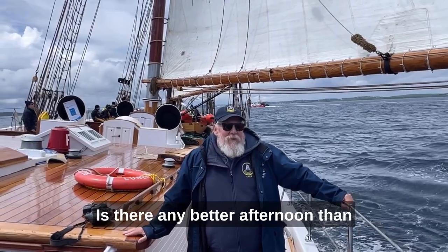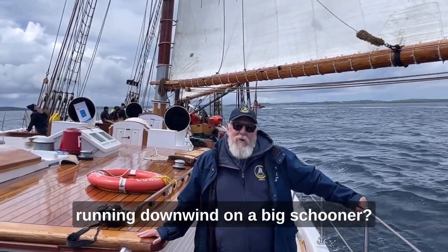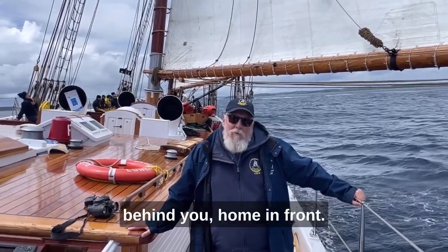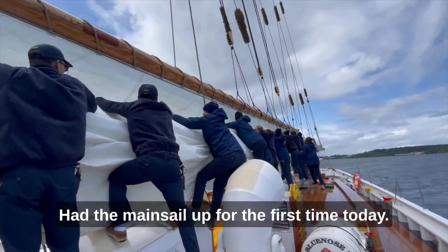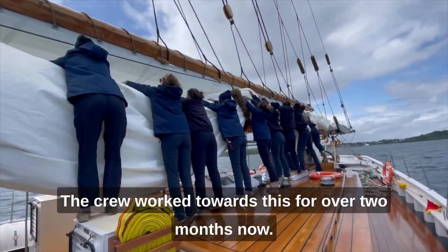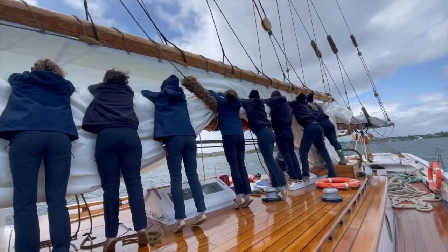Is there any better afternoon than running downwind on a big schooner, mainsail sheeted out, fog bank behind you, home in front? Had the mainsail up for the first time today. The crew have worked towards this for over 2 months now. This is a big day.